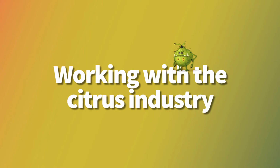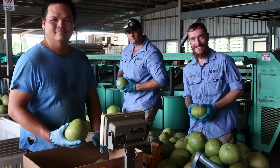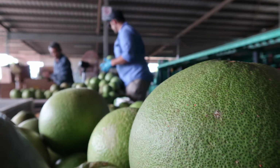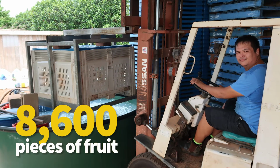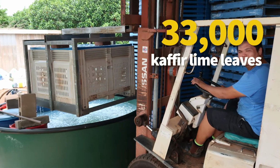The program has worked closely with the NT Farmers Association, citrus and kaffir lime growers, as well as production nurseries. As movement protocols were established early in the response, inspections by surveillance officers were conducted at least once a week. Within 3 months, approximately 8,600 pieces of fruit and 33,000 kaffir lime leaves had been inspected.